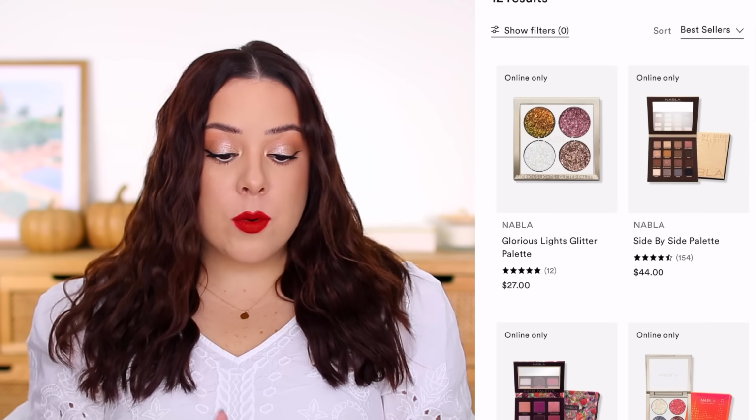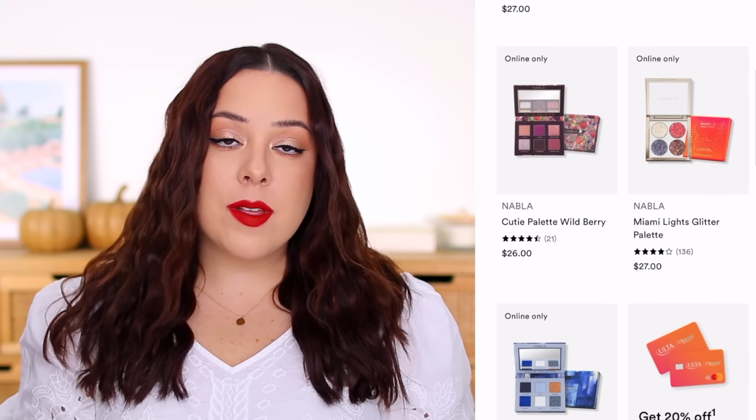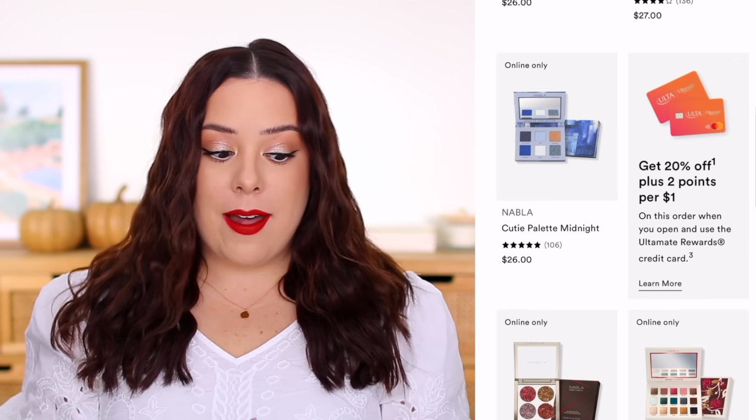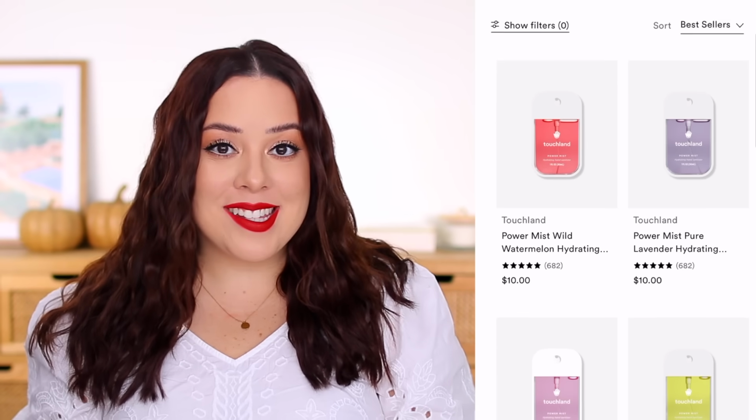Nabla eye palettes are 40% off. Again, an online only deal. I still haven't tried this brand. Or no, that's not true. I tried a highlighter from them, but I still haven't tried their eyeshadow palettes, but I know so many people love them. 20% off select Touchland hand sanitizers.